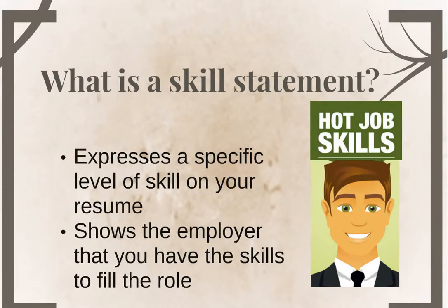What is a skill statement? A skill statement in a resume expresses a level of skill that you have demonstrated in your past experience. It can come from work, volunteering, school, and it answers the employer's question: does this person have the skills required to do this job?